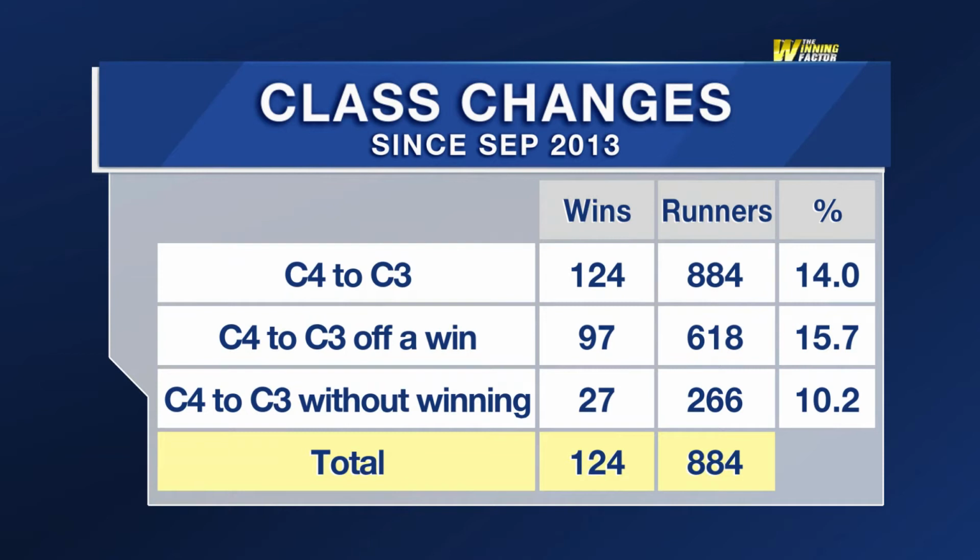Now, if we look at these stats, you'll know that up in grade off a win is an angle I really like in Hong Kong racing. Up in grade without winning, not quite as strong, and we're looking specifically here at Class 4 into Class 3, and the winning strike rate does drop sharply when the horse going up in grade has not won, and that is going to work against Chairman Low to some extent.